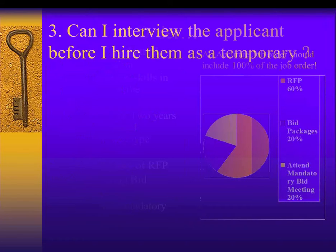Can I interview the applicant before I hire them as a temporary? Yes, you can. A lot of services don't like for you to interview the person because this is what we do. We recruit, we go out, we find, we interview, we do the drug testing, we do the background searches, and we would like for you to rely on us. But if you would like to interview, you can.